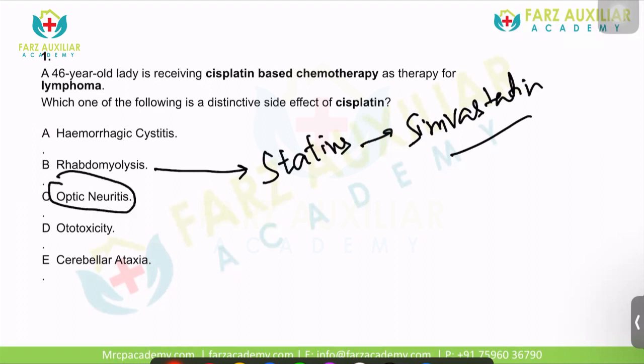Then comes optic neuritis. Which drug do you commonly come across which can cause optic neuritis? INH, ethambutol, antitubercular drugs. So somebody was saying ethambutol. What does ethambutol do? It gets deposited in the nerve endings, I believe. So basically the optic neuritis is not because of ethambutol, it is because of INH. Optic neuritis is basically INH dependent. With ethambutol we see optic neuropathy. Have you got it? So there are two different things.